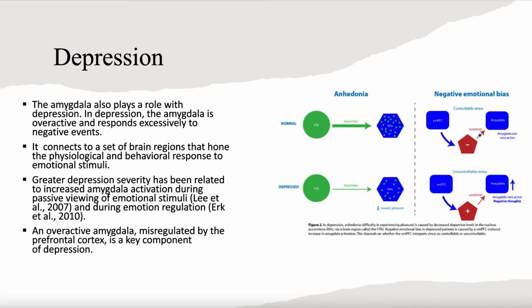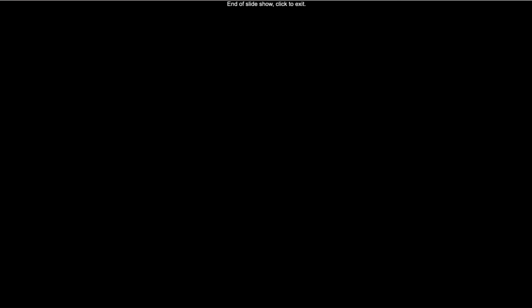In depression, it is overactive and responds excessively to negative events. It connects to a set of brain regions that hone the physiological and behavioral response to emotional stimuli. Greater depression severity has been related to increased amygdala activation during passive viewing of emotional stimuli and during emotion regulation as well. And lastly, an overactive amygdala misregulated by the prefrontal cortex is a key component of depression.